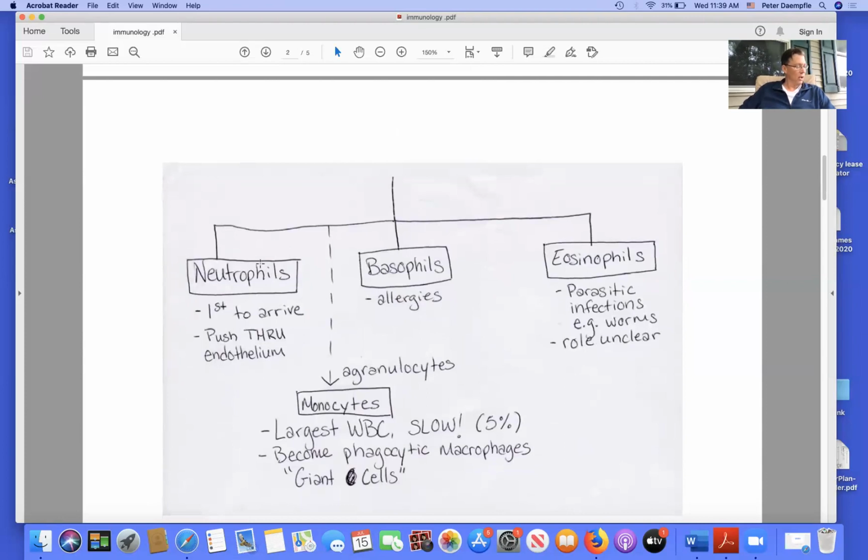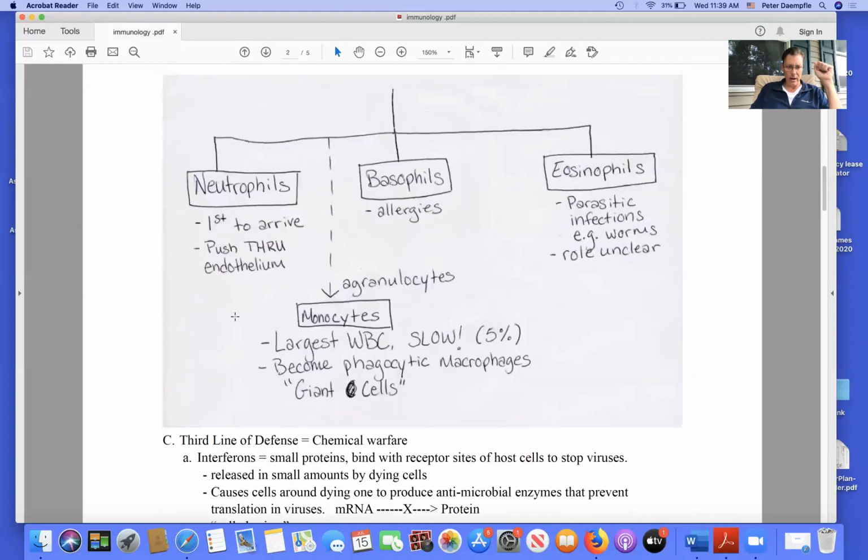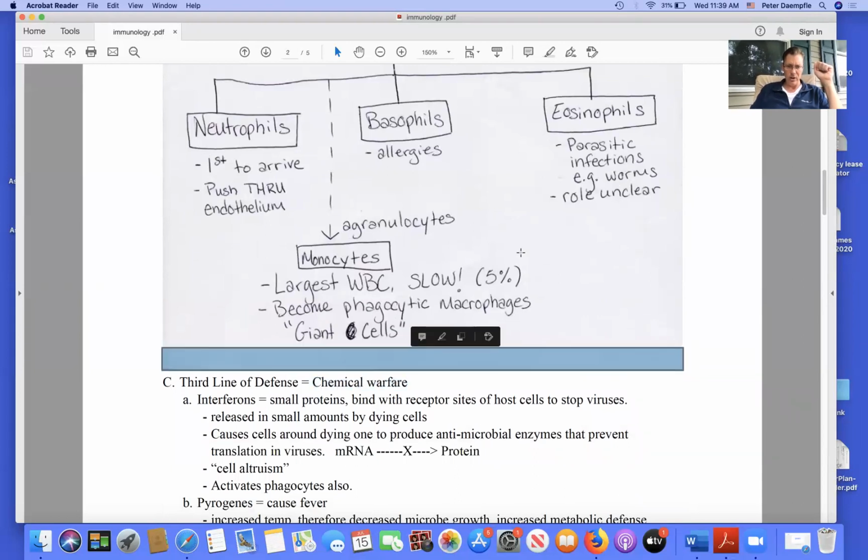If you look at table 15.1 on page 581, again, table 15.1, it shows a picture of the neutrophils, the basophils, and the eosinophils, and the monocytes. So take a look at those. Those are your tanks. That's the third line of defense, the tank line of defense. I call it the chemical warfare. Involves your tanks and involves chemicals. So let's talk about these tanks.